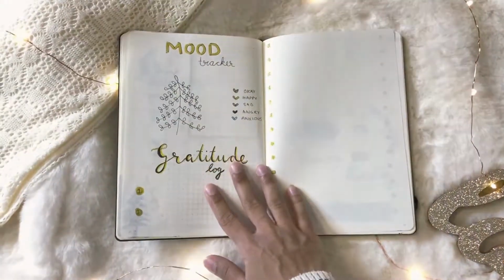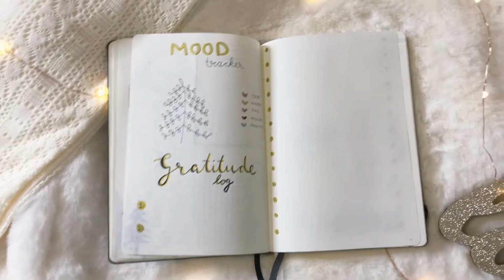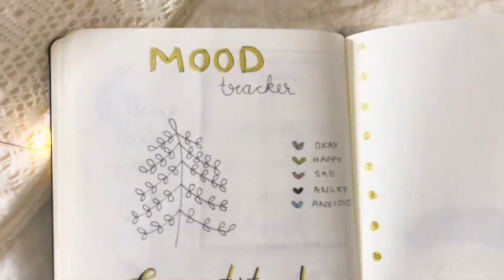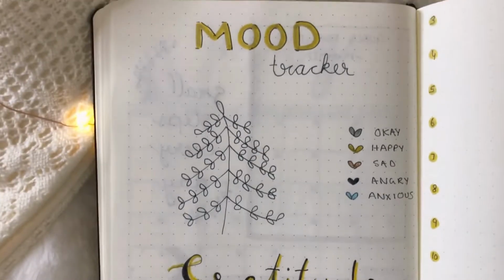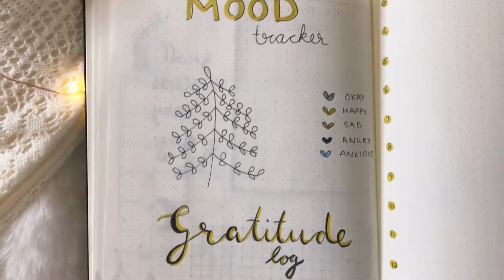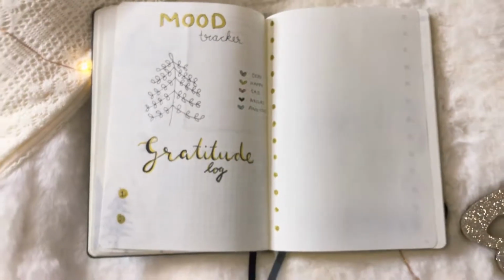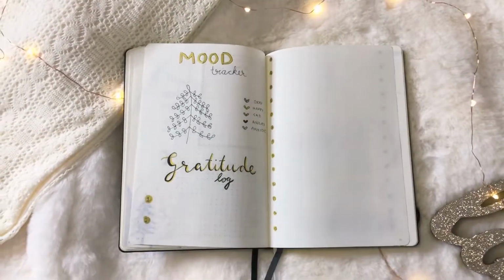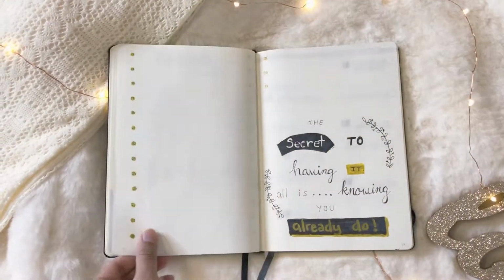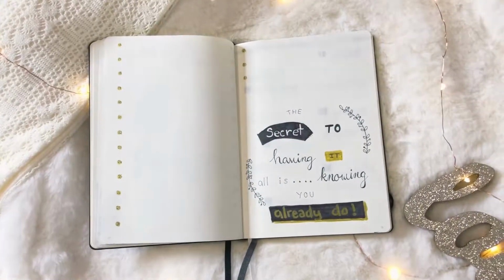Moving on to the next spread, which is my mood tracker. So I combined the floral theme and the pine trees and made a combined tree to track my mood. Each leaf floral thingy represents each day, and beneath the mood tracker I have the gratitude log. The gratitude log is going to consist of just 2 or 3 line spaces that I'm going to write each day, at the end of the day, something that I'm thankful for.